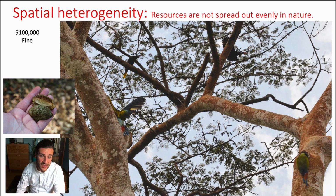Now, from the first lecture in this unit, we talked about this term, which should be a reoccurring theme, and we will talk about that more today. Spatial heterogeneity. Resources are not spread out evenly in nature. Remember this almendro tree. Almendro trees are very rare, and you find them randomly throughout these tropical and subtropical rainforests in Central America. Now, when you do find one of these trees, they are biodiversity hotspots.